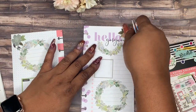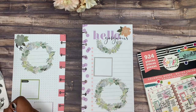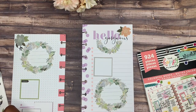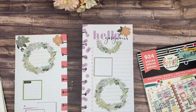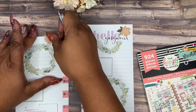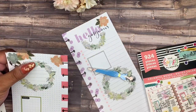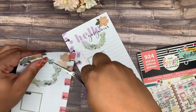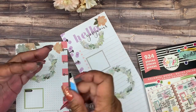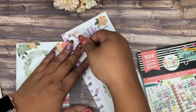And that's what I do like about the Happy Planner, because they make everything together so that you can piece together a spread without a lot of struggle, especially if you're a beginner and you don't know what you're doing. The Happy Planner is definitely where it's at. But I've been saying that I want them to come out with some neutral planners, but I don't know what's going on with that.